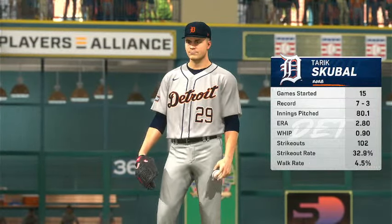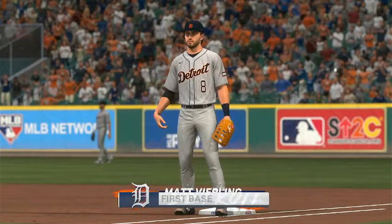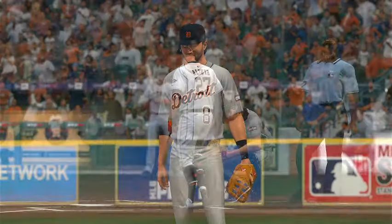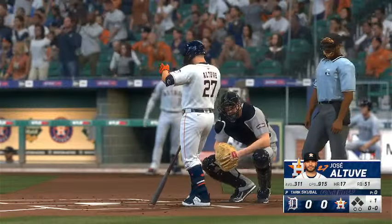Depending on how things are going and how things are working. But if he can control four or even five of those offerings, be able to keep those guys off balance. We go to the bottom of the first. Now it's the second baseman.